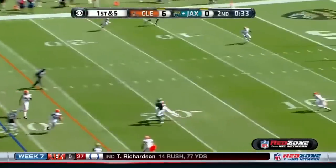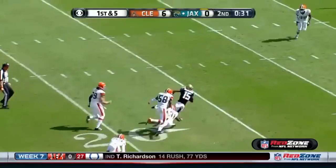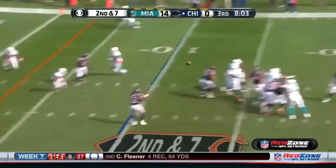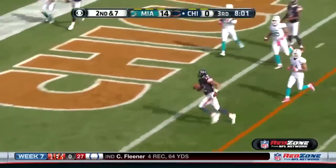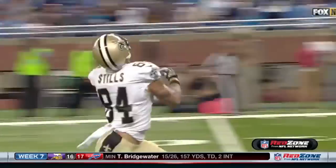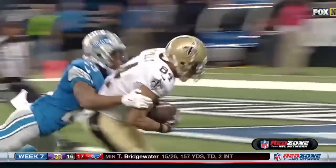Protection is good. Wardle slings it to the right. Another first down. Robinson stayed on his feet. Robinson at the 10. 5. Butler for Forte, who will walk into the end zone. First down. Going deep. Kenny Stills. He has the football. He has a touchdown.